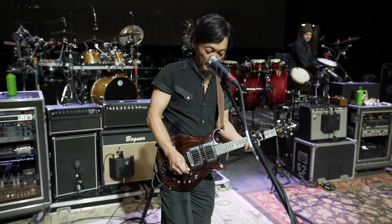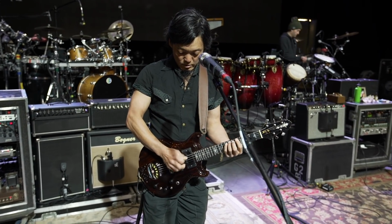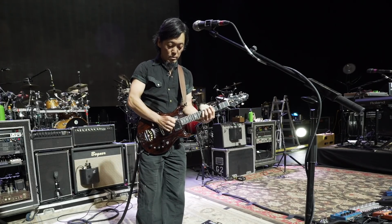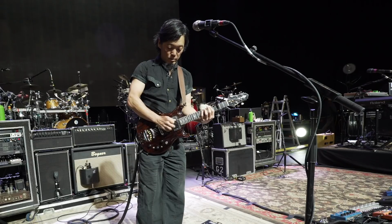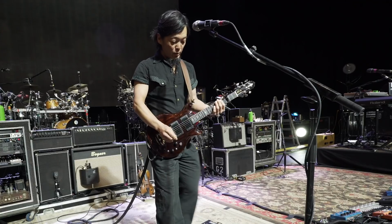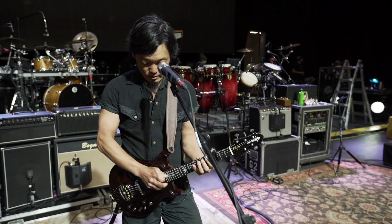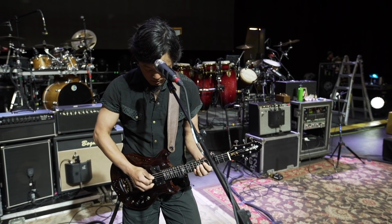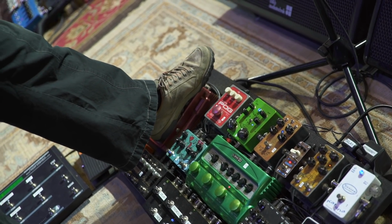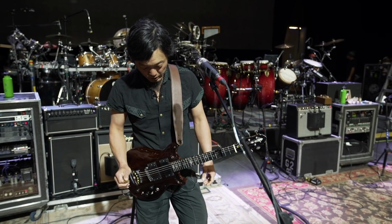And then this thing is called the Pog, which is basically an octave pedal. And then this thing we've had for a while too, it's pretty cool. It's a whammy. I don't know how they get it to do that kind of stuff, but it works.